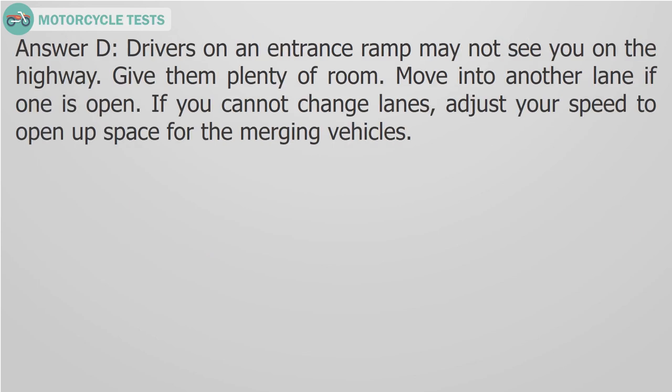Answer D. Drivers on an entrance ramp may not see you on the highway. Give them plenty of room. Move into another lane if one is open. If you cannot change lanes, adjust your speed to open up space for the merging vehicles.